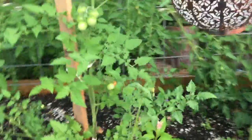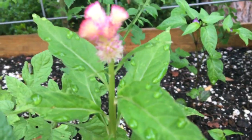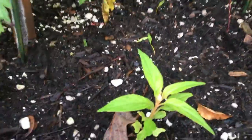Anyway, moving right along. Look at this pretty little flower. This is one of my celosia, and this one is called Chief Rose. Isn't that pretty? And then I planted another one over here. Not sure which one that'll be.